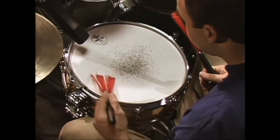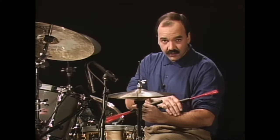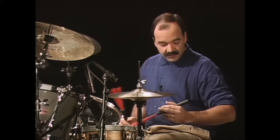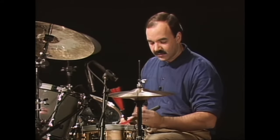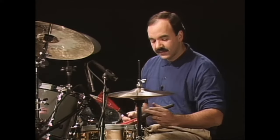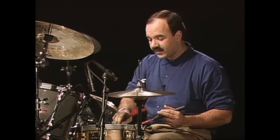1, 2, 3, 4. And notice that I'm using my entire forearm. The elbow's real loose, and I'm rotating the brush by moving the entire part of the arm. In other words, I'm not rotating my wrist. Rotating the wrist like that changes the brush to head attitude. I want to keep it the same. One, two, three, four. I'm at the top of the revolution or the circle on each count or pulse.